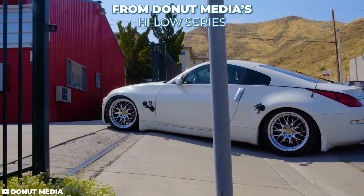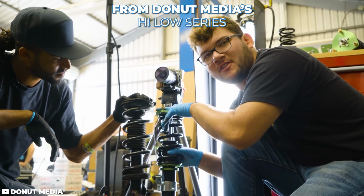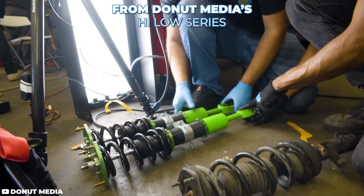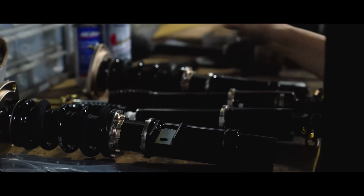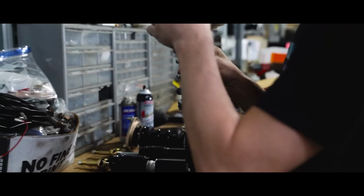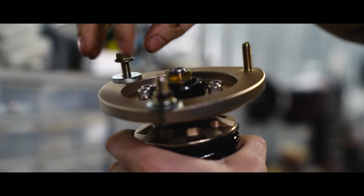Starting with your super entry-level unbranded eBay stuff that's more get low than it is increased performance. I really can't recommend these to anybody. A lot of these products don't last very long, and they tend to be poorly made with a high failure rate. If that's the only route you can afford, I totally understand that. We've all been there, including myself. But I would recommend a lowering spring setup 10 times over any of the unbranded stuff, because 9 times out of 10, it's really not worth it.